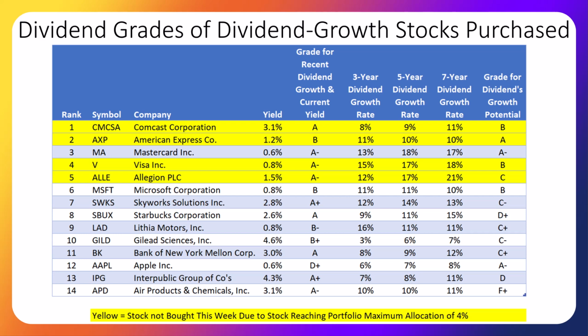Ideally, you want a higher dividend, high recent dividend growth, and the best potential for future dividend growth, but that's not the way it works. Companies that are already paying out higher dividends rarely have the greatest potential for the greatest growth in those dividends in the future. In our list, as you can see from the last grade, dividend growth potential, the companies in the best position to increase their dividends substantially are American Express, MasterCard, and Apple. The companies with the best combination of recent dividend increases and potential of future dividend increases are Comcast, American Express, MasterCard, and Visa.